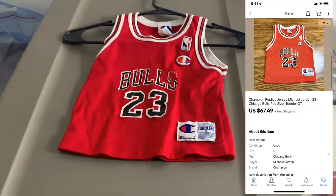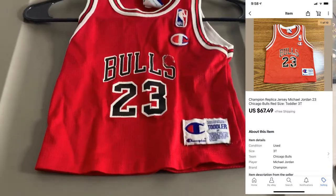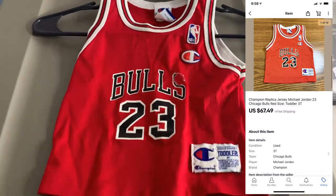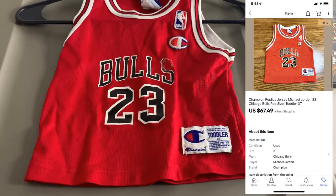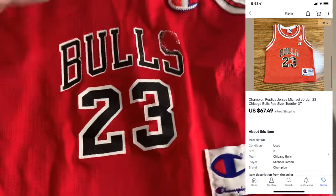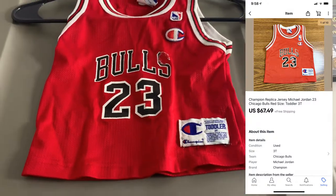I specifically remember this garage sale. It was super overpriced. I only picked up one thing, and that was this, and they had this for just $2. They obviously didn't know about this one. These Champion replica jerseys, if you see them, pick them up because they go for decent money. I thought this one might not because it was a toddler size, but I was definitely wrong.